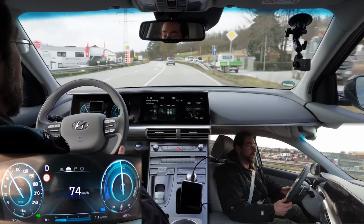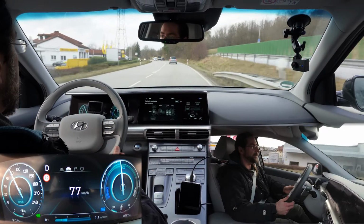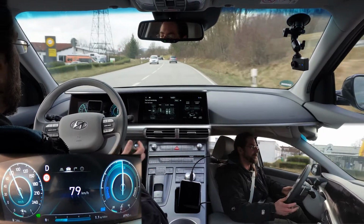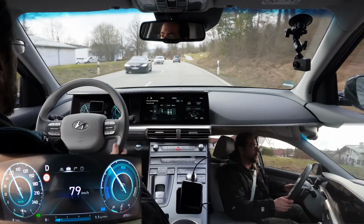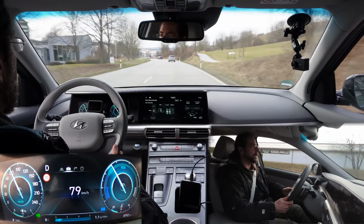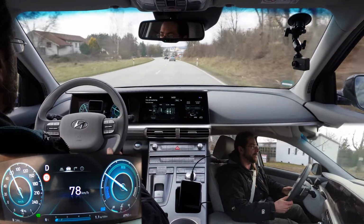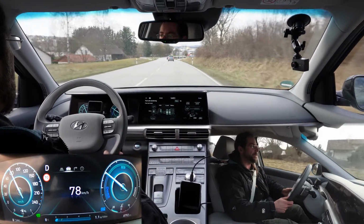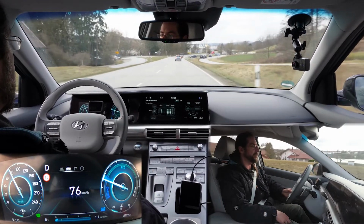The suspension is amazing. I have to say it's really comfortable, it's soft, but not too soft, so you're not moving around in the corner. So some swimming or something, it's really comfortable and still stable and nice. I like it a lot. This is a very nice suspension.